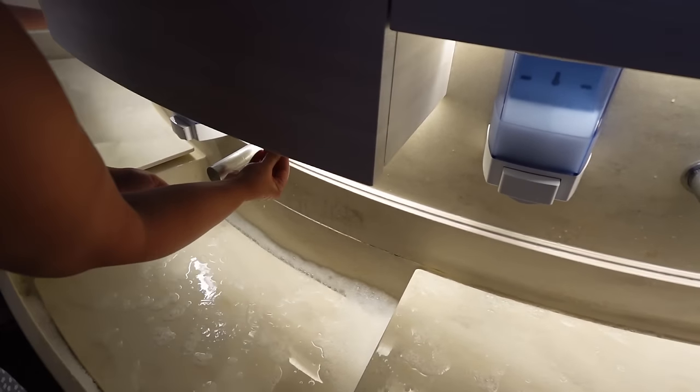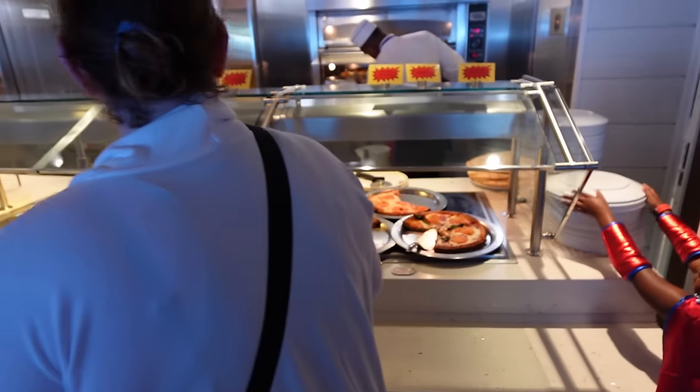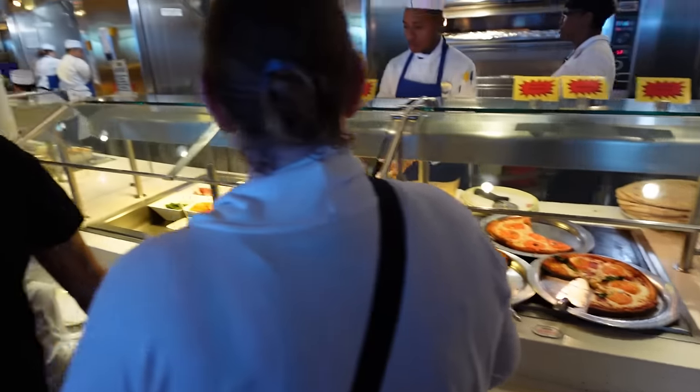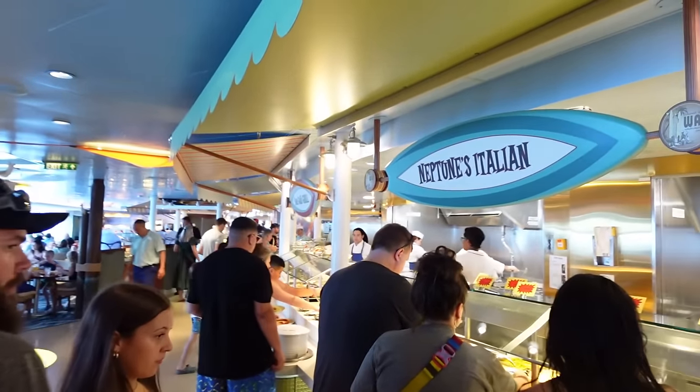And as soon as you make your way into the buffet, just want to wash your hands just here as well. Wash facilities, keep everything nice and clean. Let's have a little look at what they've got. So Paradise Pizza over here. One selection, margarita, pepperoni. Few different choices down there. I do like it in here. It gets busy, but it's very nice.